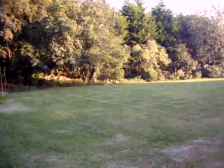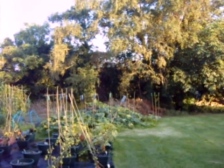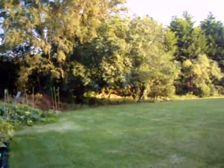So there you go. Final shot of the garden with the light on it. Isn't that lovely? Can you hear the birds? Maybe you can hear that, I don't know.